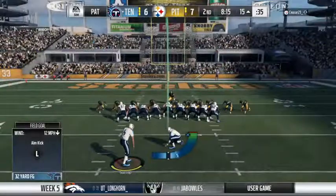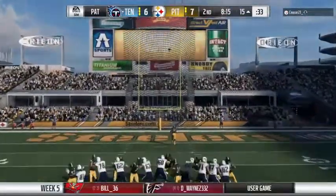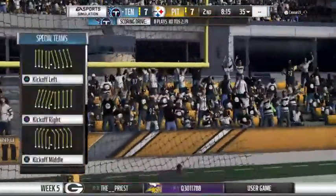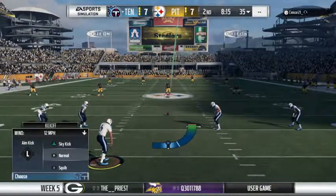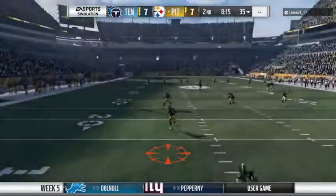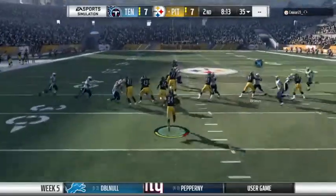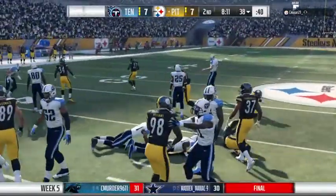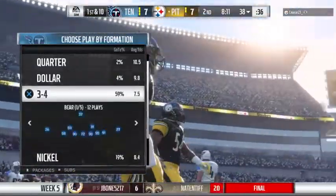Ryan Succop on for the point after. It's good, and we're all tied at 7 apiece. So a tie ball game here as the kick's away. This is taken near the 13. And he breaks it all the way out to the 38-yard line. Great return. The Steelers offense now, they head back onto the field.